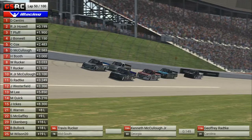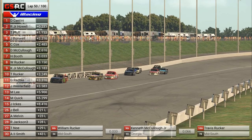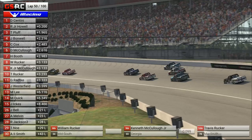That would be Eckenberg. I'm wondering if his engine finally let go. He seems like he's unpowered. We were just talking offline about a truck just on the apron going extremely slow. And he's silent. I think he's given up the ghost. That'll be another casualty today.